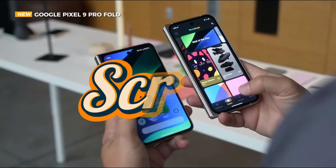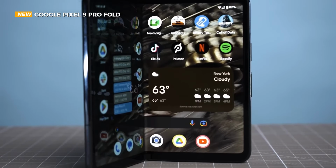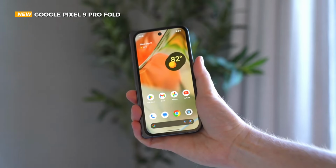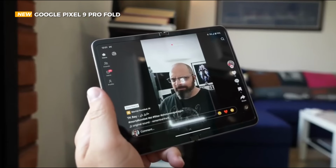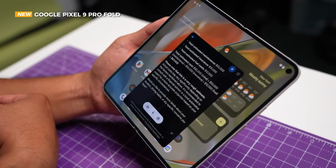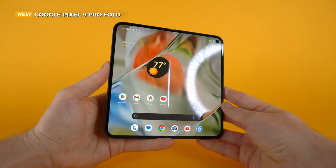The Pixel 9 Pro Fold is equipped with an 8-inch inner display with an OLED panel and a resolution of 2076 by 2152 pixels. The display offers over 16 million colors, deep blacks, and a dynamic refresh rate of up to 120 Hz. Supporting HDR and a maximum brightness level of up to 1800 nits, this display is perfect for watching movies or playing games.